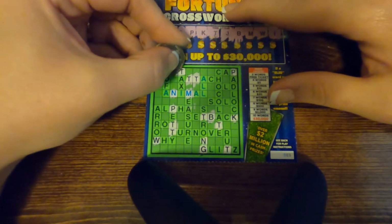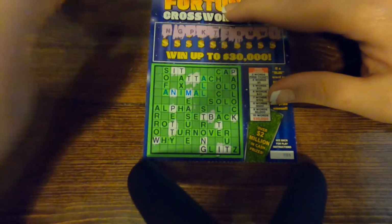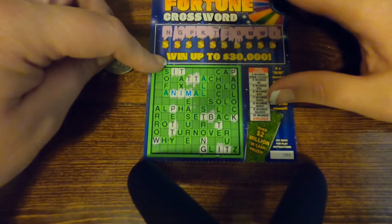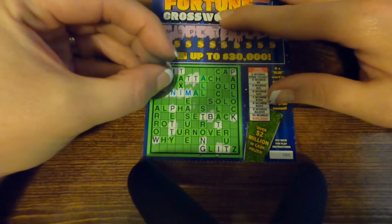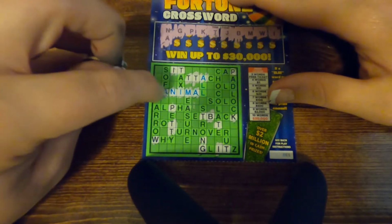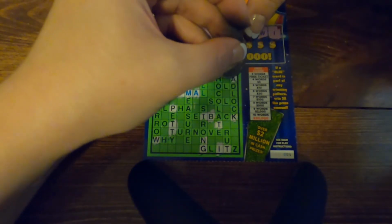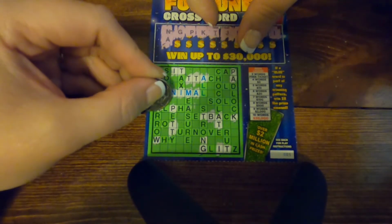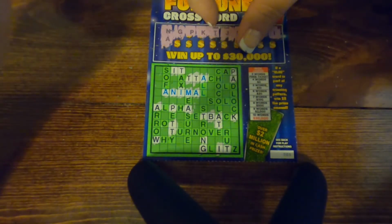Okay. Alright, we have a vowel now, so that's good. I on animal. That's it, right? A. Another. We need an L, you guys. Look. We would win both of the blue words. Don't tease me like this, little card. Come on, I will be so excited. Two times the prize.